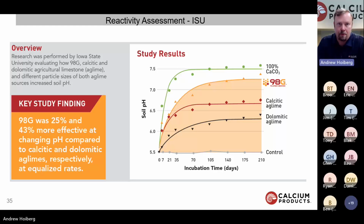So on paper, it looks good. In reality, in field trials and in these types of trials, it shows that you need more of the material and a much longer time to achieve the same kind of results as you do with calcitic or especially 98G.